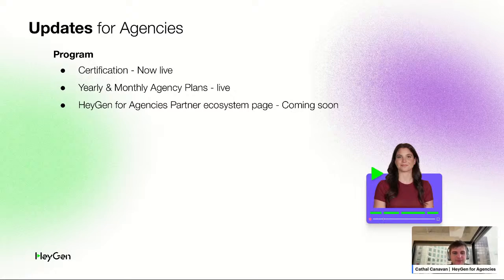So yeah, some updates again, just on the program side, and this will also start to cover some of the plans. Our agency certification is now live. We have now released a specific monthly and yearly plan for agencies. These are our enterprise plans, but our enterprise plans start at $30,000 a year. However, we're now giving discounted plans to agencies who complete our certification and are willing to give us some feedback on how we can improve our product and how we can help your clients more. I will share a slide covering all that pricing in just a moment.